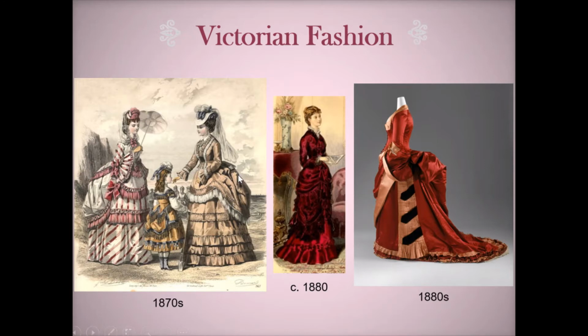Now this will reach its largest proportion around 1873 with about a 2-foot projection at its largest. Now you're only going to wear your largest projection in an evening or dinner gown. During the day, you'll wear something smaller. So after 1873, the bustle starts collapsing.